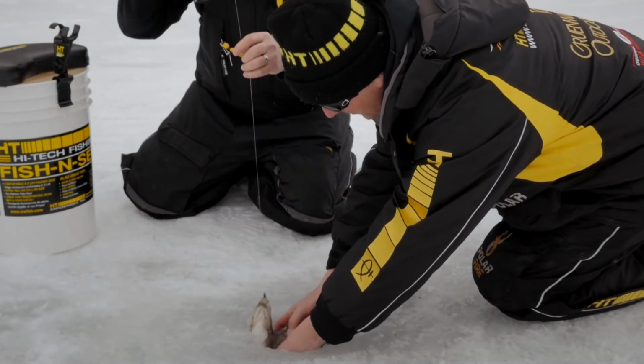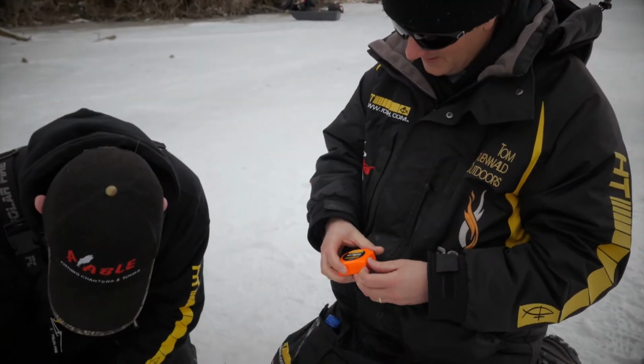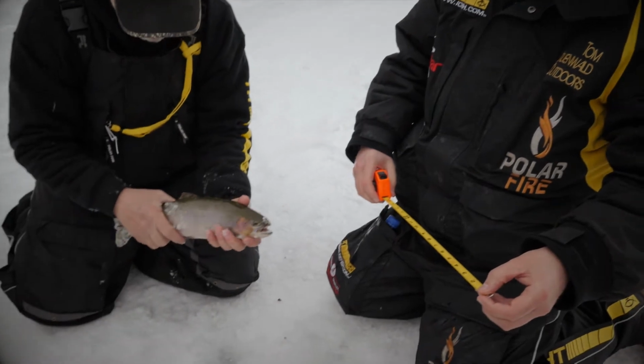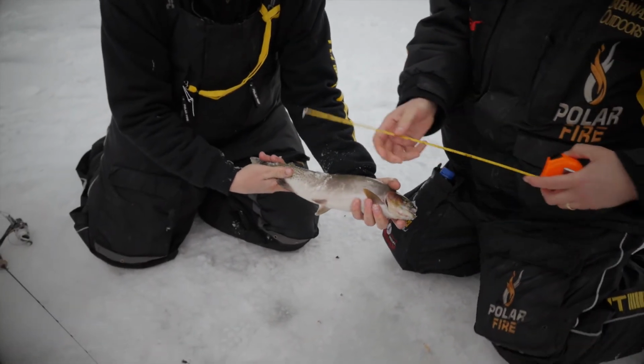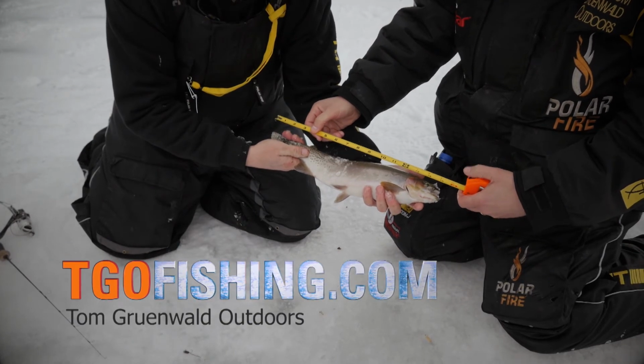Let me just lift him up a little bit. There we go. Nice job. Short scale of the tape. I'm guessing this guy's gonna be just under 16 inches. That one's been hooked before too. Yeah, about 15 on that one.